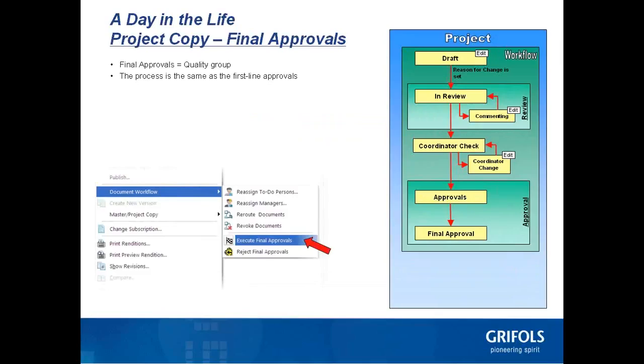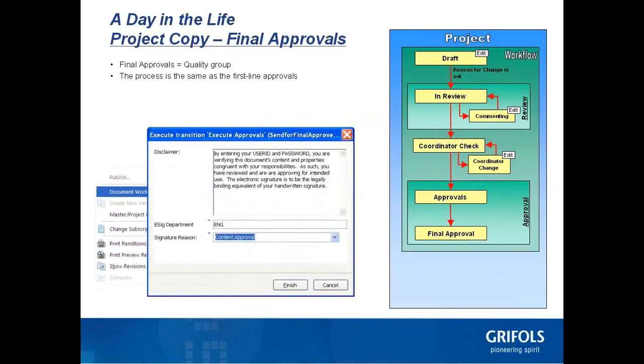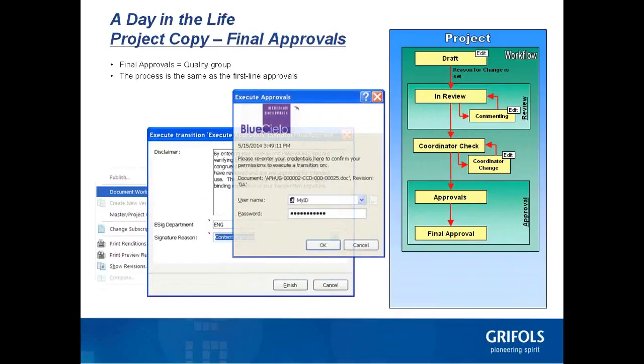The e-sig process is exactly the same as it is with first-line approvals. You find the document in My To-Do, you right-click the document workflow, and then you e-sign with a signature reason and disclaimer, and then finally the electronic signature.